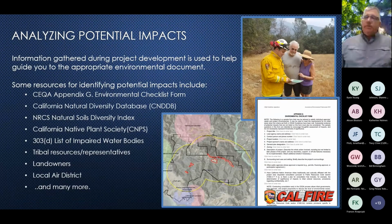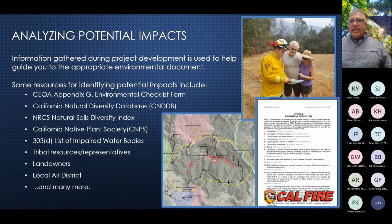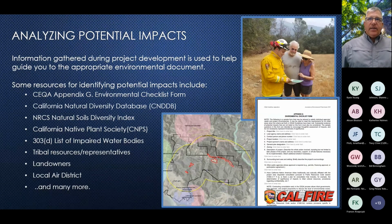For fuels reduction, we have a lot of resources that we can use. So we start with Appendix G. That's the environmental checklist, the elements that CEQA suggests you take a look at for the impact of your project. Then you use the California Natural Diversity Database. This helps you know if there's any presence or absence of species of special concern, rare, threatened, or endangered.